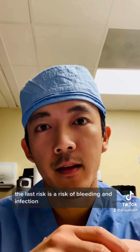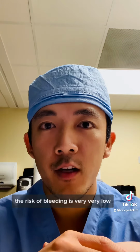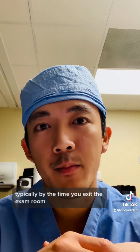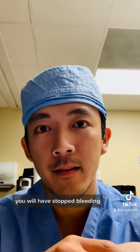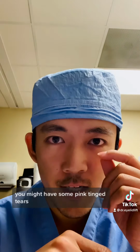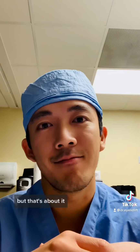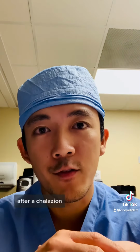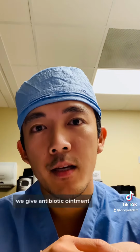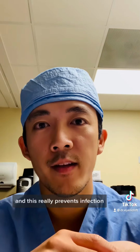The last risk is a risk of bleeding and infection. The risk of bleeding is very low. Typically, by the time you exit the exam room, you will have stopped bleeding. You might have some pink tinged tears that you'll blot out on your Kleenex, but that's about it. And the risk of infection, I've personally never seen one after a Chalazion. We give antibiotic ointment, which you will place 3 times a day on the eyelids, and this really prevents infection well.